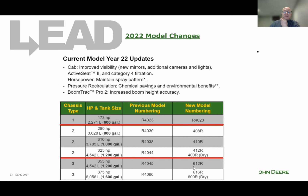And also it's going to be a 612. So a 6 series, 1,200 gallons US. And then the big guy is 375 horsepower, 1,600 gallons. It was an R4060, is now the 616. So it's 6 series, 1,600 gallons US. And these are the dry box models on there too. So the 6 and the 4 series, these are the 2 chassis sizes there.